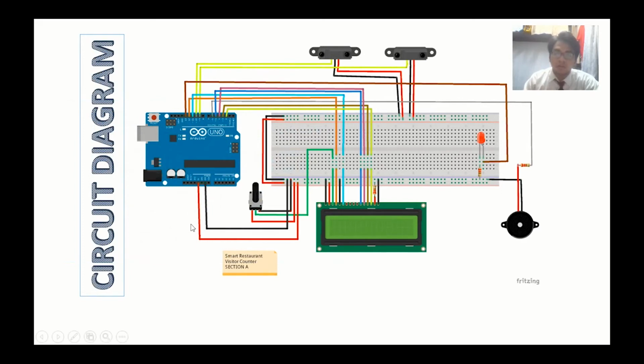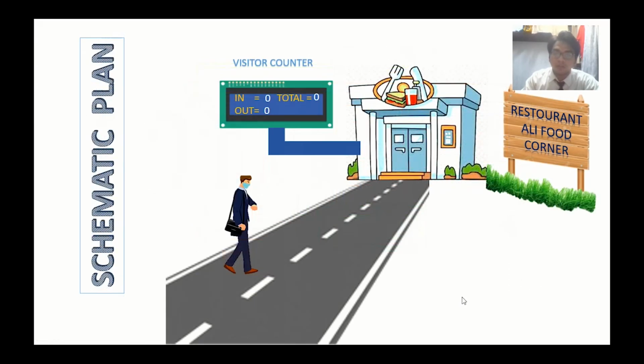This is our circuit diagram, which we have discussed and we have designed it in Fritzing, right? So we move to the schematic plan. So now in this diagram, we show you about our scenario. So this man will enter the restaurant, and the sensor at the door will react and give signal to the LCD, and the LCD will display the number of visitors entering the restaurant like this, right?